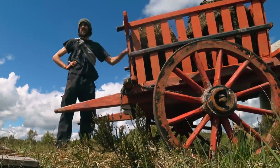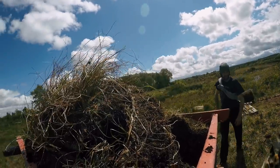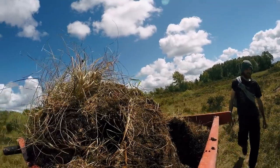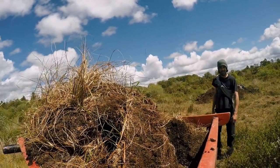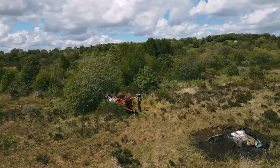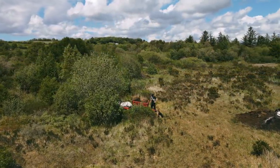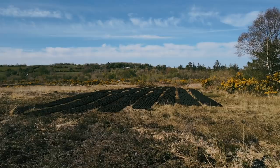To the tree, my buddy, let's go. Slow. Slow. Good boy. Is it heavy? Super pony. Well done. He knows he's having a break here. And also ourselves. We have a little break here at the tree before continuing the 8 kilometer journey back to the roundhouse.